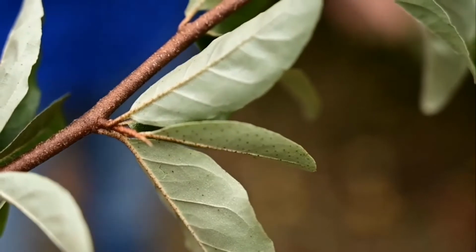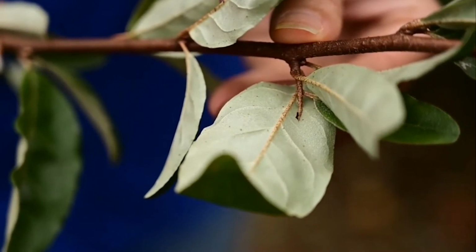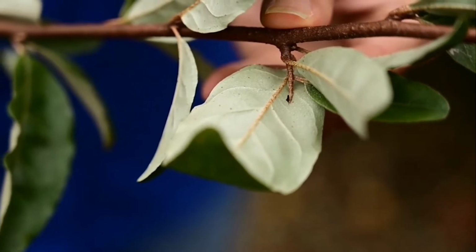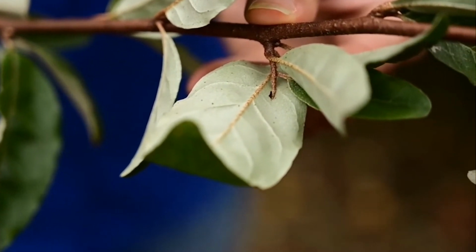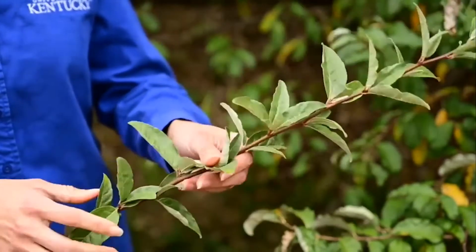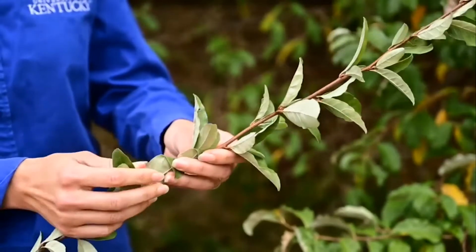The leaves of autumn olive are really distinctive in that the undersides have a very identifiable silvery color that lets you know it's autumn olive. On the top surface, it's going to be dark green; underneath, this white to silvery color. The leaves are alternate to each other, and while the size can vary greatly, even on this one shoot, you can see you have smaller leaves and larger leaves. They have a very short petiole that attaches them to the stem.